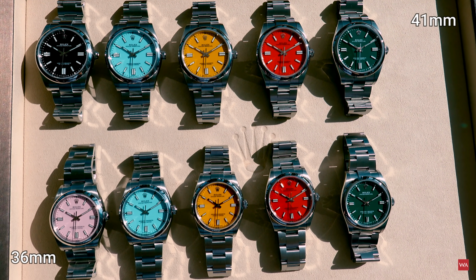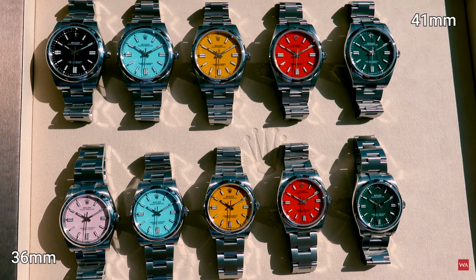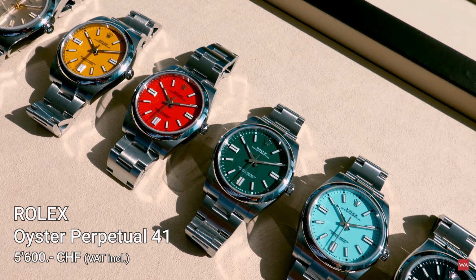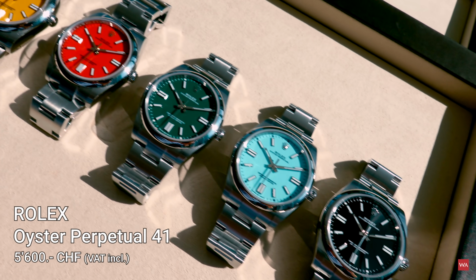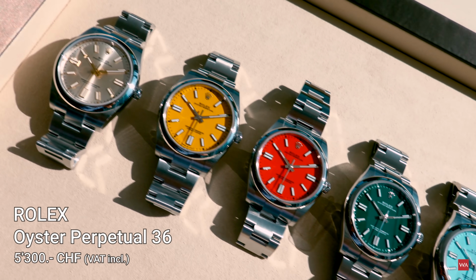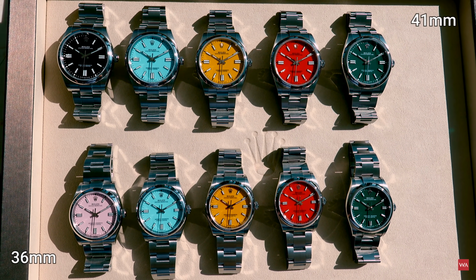So this now, wow, is a nice combination. You see on the top row, you have the 41 millimeter, and in the second row, the row down, is 36 millimeters. There's no more 39. They have given up the 39 millimeter size. I can tell you that the entire Oyster Perpetual range, starting from 28 millimeters up to 41 millimeters, has been done new. So all the old ones no longer exist. There's an upgrade in the entire line.